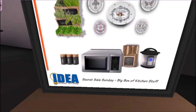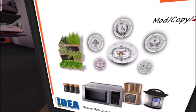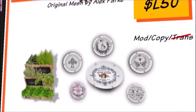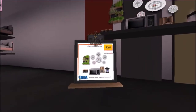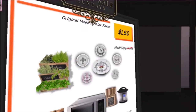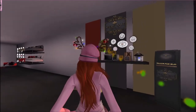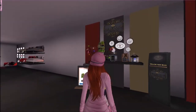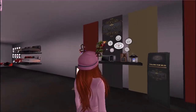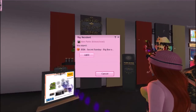Oh, I like the herbs. The herbs are cute. Is that for sale? Let me see. The wall plates are okay. The whole thing, I think, for 50. I think, right? It doesn't give me a pay option. Let me see, or is it a separate item? Oh wait, do you get the whole items down in the... Oh yeah, it's part of it down there. Yep.